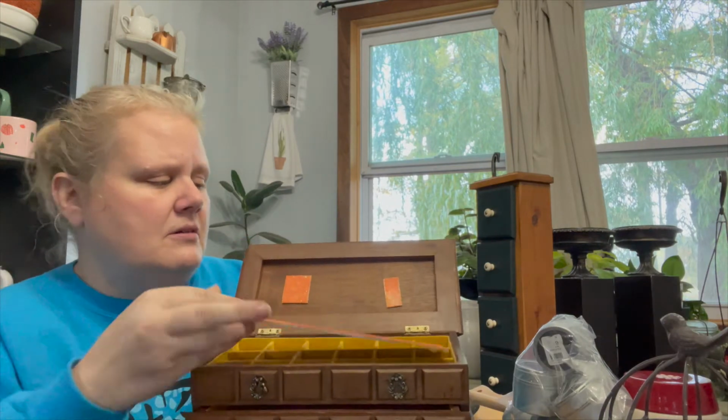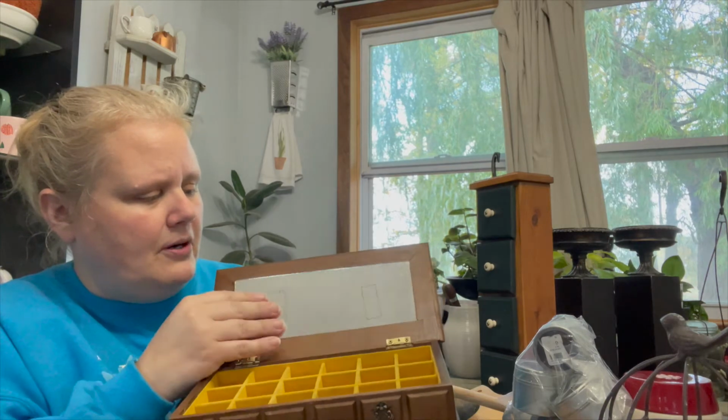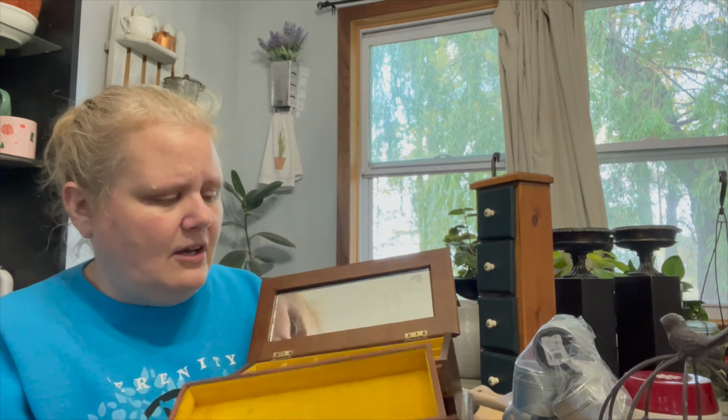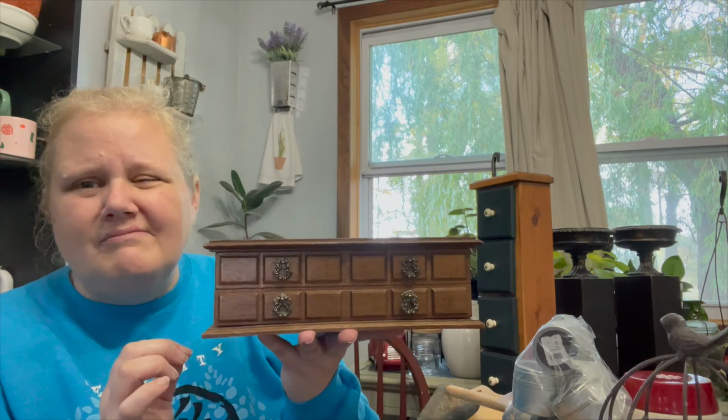I do have the mirror. It does need to be resprayed because the mirror part is coming off and it's got the lovely gold. But we will go ahead and get the ink cleaned out of that. This will get painted and probably not a transfer, but definitely distressed to show all the little details on this. That was $4. Just a little bit more than I like to pay for those, but I'm having a hard time finding them up north here.